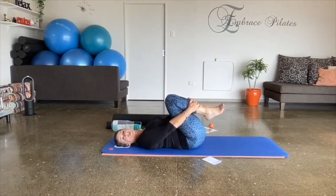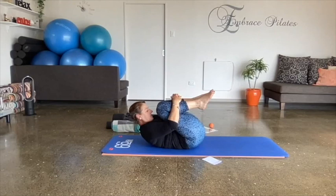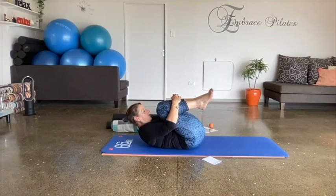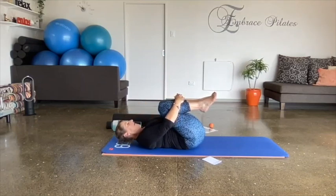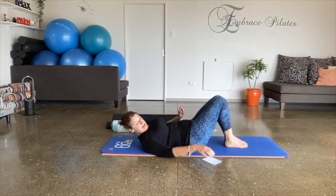Another really good stretch for your spine is just to come into a very tight ball. You're stretching from the base of the skull right the way to the tailbone. It sort of equalizes the tension throughout the spine so that when you bring your head down, when you take your feet down, your spine is much more relaxed.